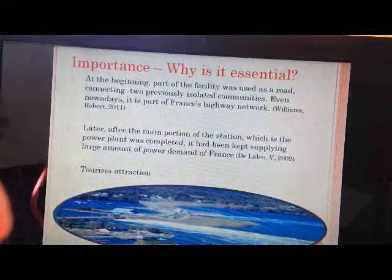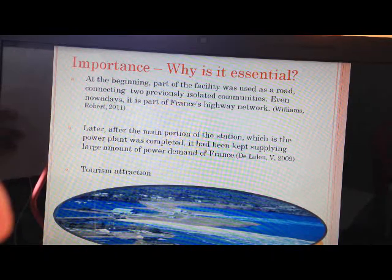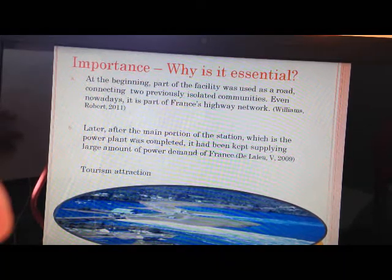The station mainly consists of two portions, the power plant and the barrage. From the bottom image, you can see the barrage located on top of the power station, which connects two communities on both sides of the Rance River. When we move to the next slide, let me explain the importance of the station. Why is it essential for France?